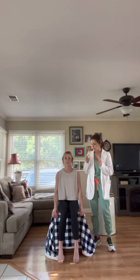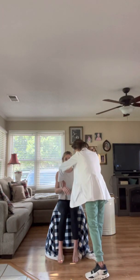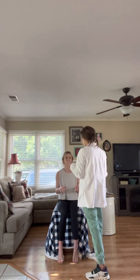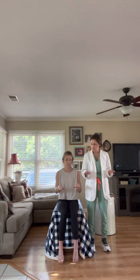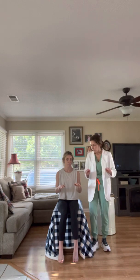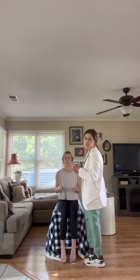We'll now do her fingers, and so start off. Cap refill is less than 3 seconds. Radial pulses are even at 2+. I'm now going to have you do range of motion of your fingers. So flexion, extension, hyperextension, abduction, adduction. And now that was full range of motion of the fingers. I'm going to squeeze my hands. Hand strength was 5 out of 5.